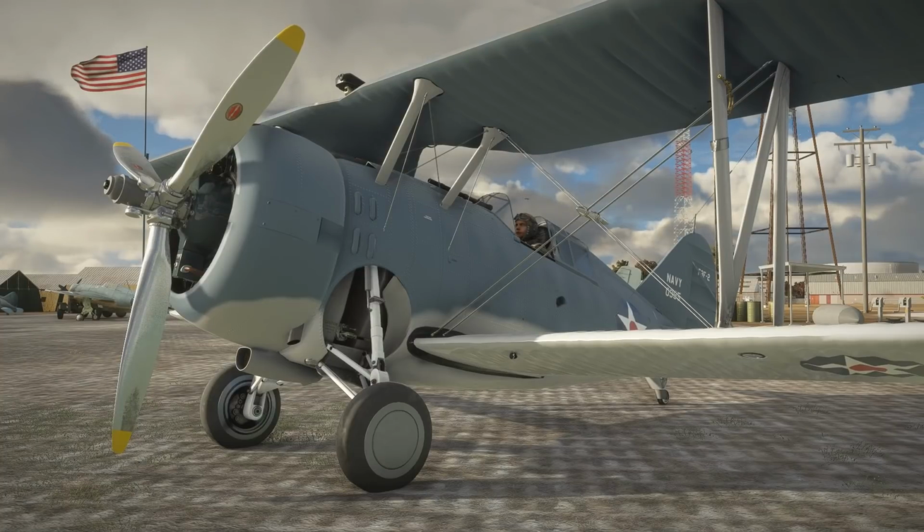Let's now head for the cockpit of the Flying Barrel. You can certainly see where that nickname came from. And we'll get the aircraft started up.